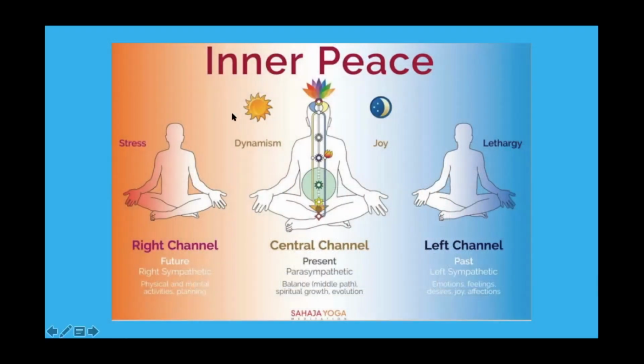Then the central channel here is the channel of ascent. And this is the one, if you see, that is directly connected. It's right in the center, and all the energy centers are placed on this channel. It is the channel of the present, this present moment where we are, which is away from the past or the future. And it represents the balance, the middle path. It represents our spiritual growth and evolution.